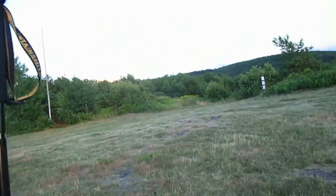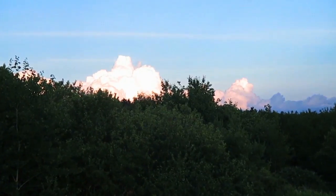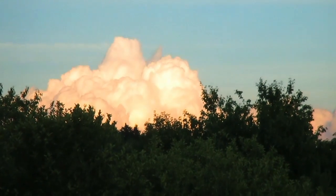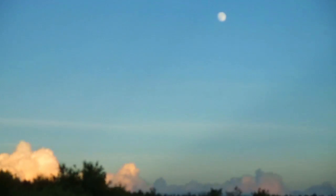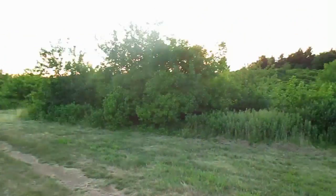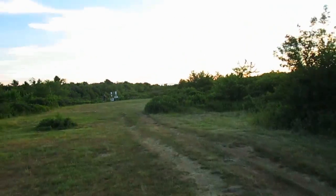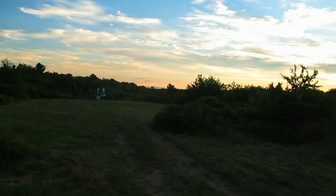Oh wow, check that out. Clouds starting to tower over there. That's cool. And the moon right there. It's an absolutely gorgeous day in July. Sun's setting over there. The white blaze on the rock over here. Yeah, this little view just reinvigorated me. Starting to get a little tuckered out.